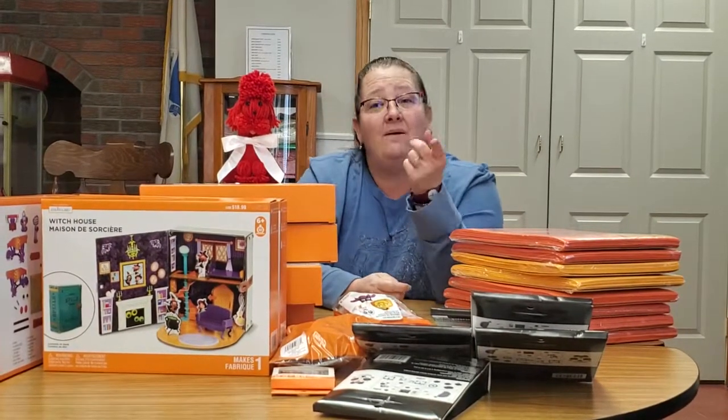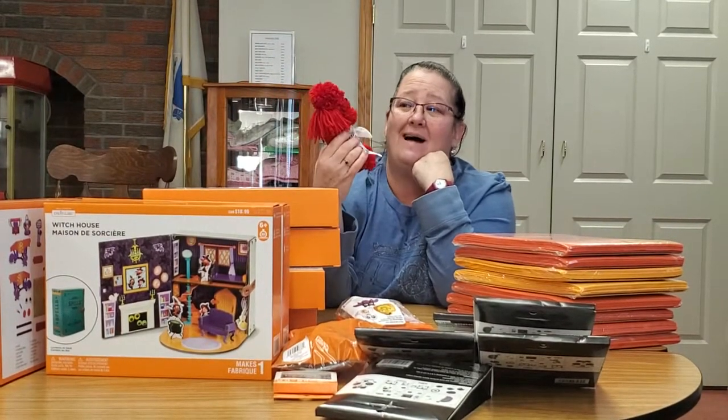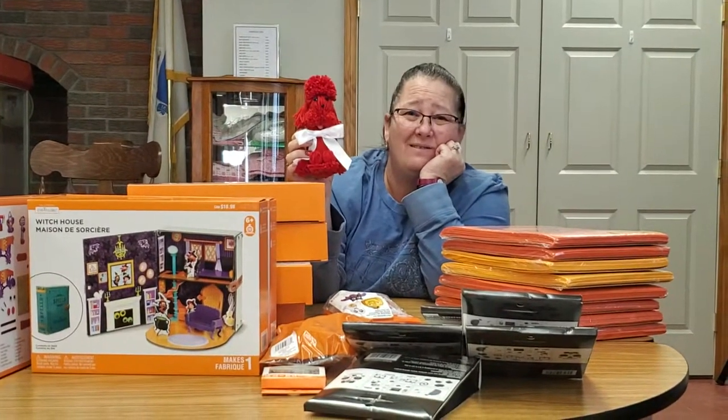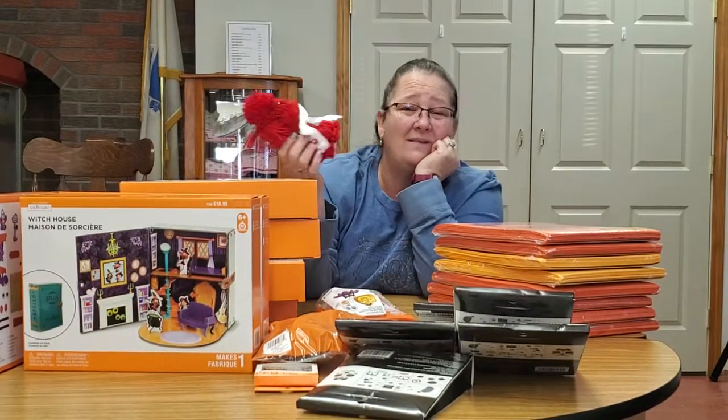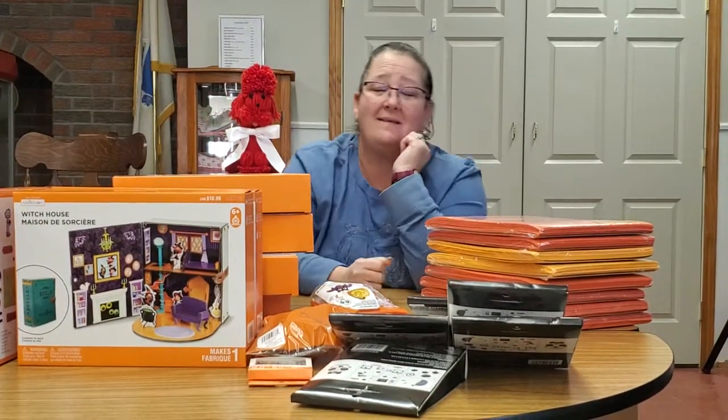Oh, and everything's going to be a kit. So I made this. I know exactly what it takes to make this. This was all of 50 cents. Because the yarn, I actually bought the yarn at the Dollar Tree because I wanted Valentine's Day red.